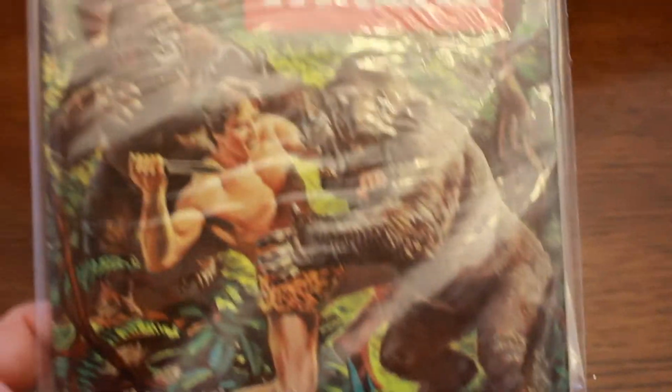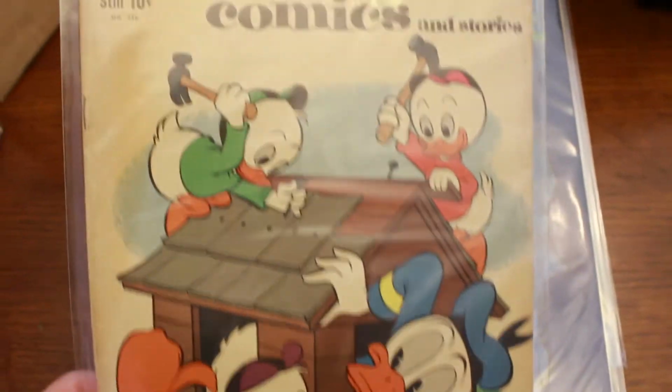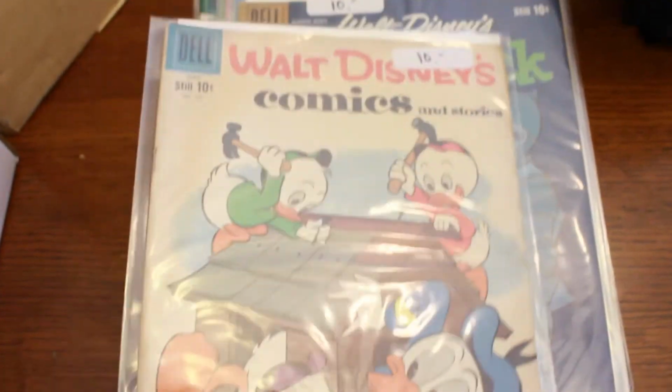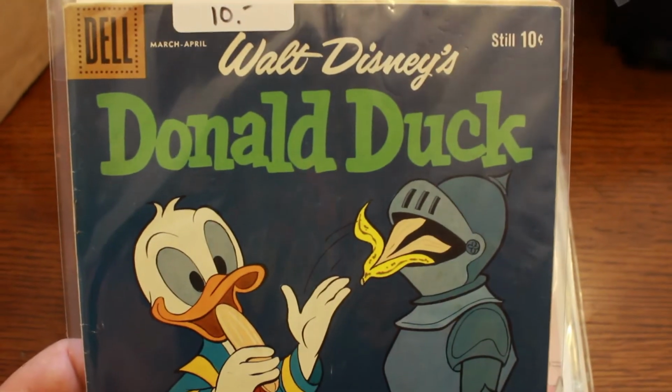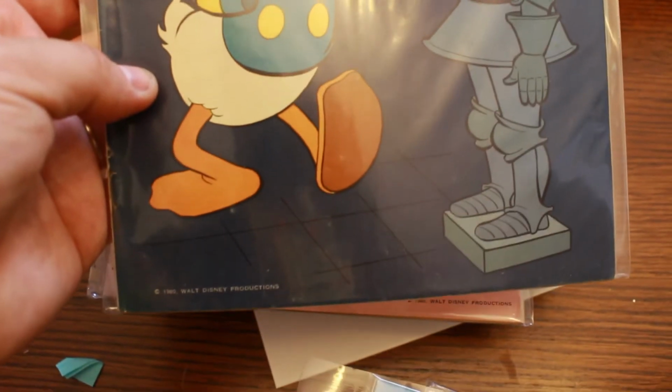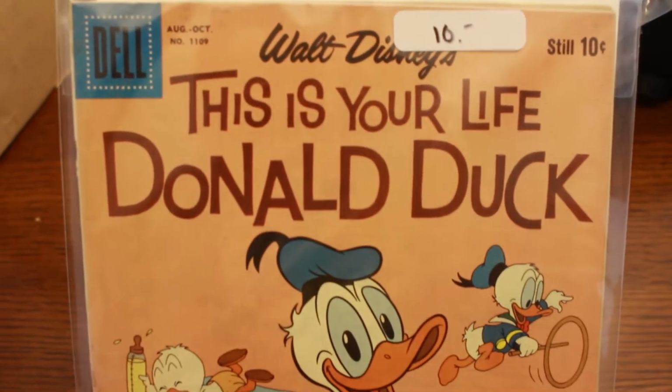This person had stickers on here. Couldn't imagine paying $5 for this thing. Thing's beat to death. Korak. These ones are nice though. 10-cent Walt Disney books. That's a nice book. Price on these are probably close to being right.